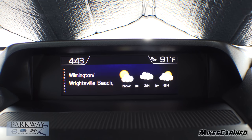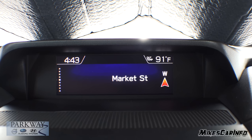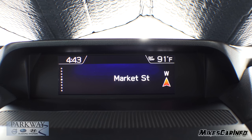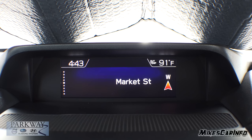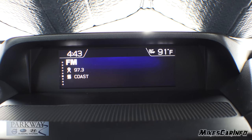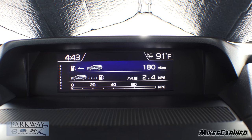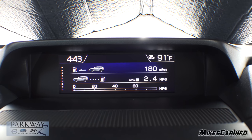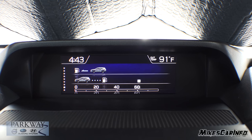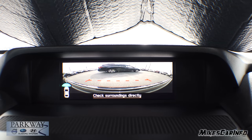Scroll down, showing your weather here in Wilmington. The digital compass, basically what road we're on. This is tied to your navigation, so this will help out with navigating. Whatever your radio is doing, this will show, kind of like a drive computer, how many miles you can drive, what's your average miles per gallon on your trip, and then the current real-time miles per gallon at the bottom, and it goes back to your clock. So let's go back to the view here.